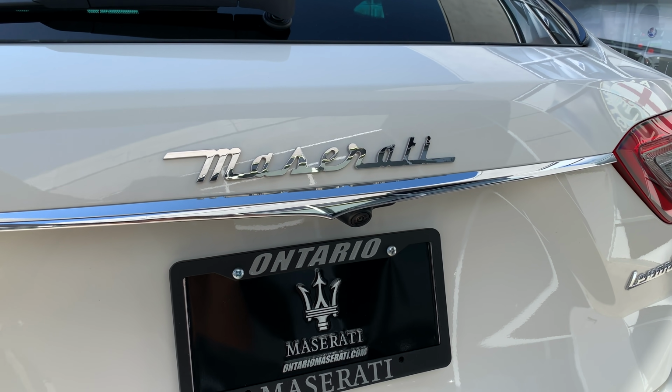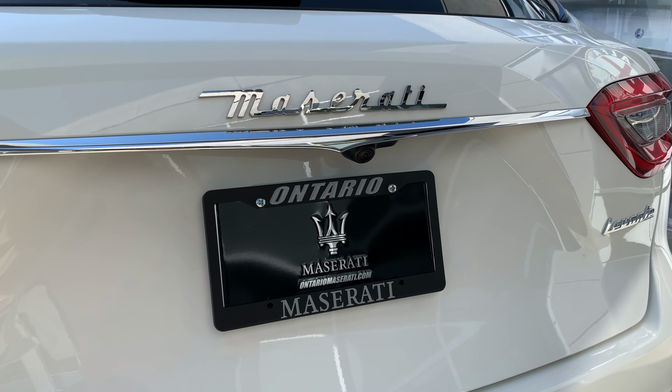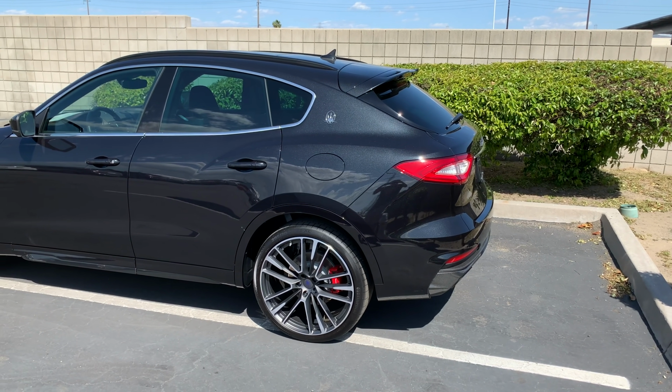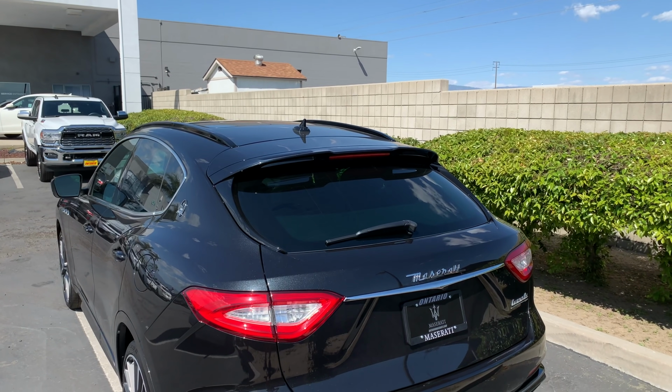I've borrowed this Levante Trofeo from Ontario Maserati, which is the local Maserati dealer here in Ontario, California, in San Bernardino County, east of Los Angeles. The Trofeo is big news because it's the sportiest Maserati SUV yet, and it's just arriving in dealers. So what makes the Levante Trofeo so sporty?